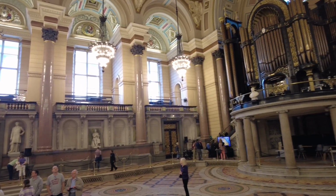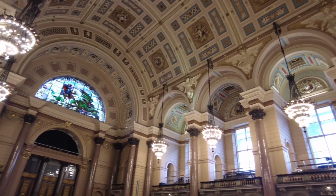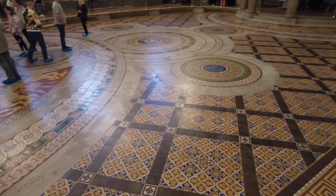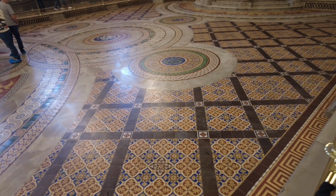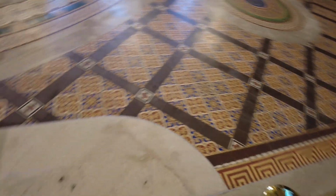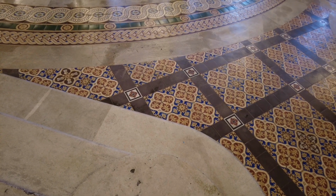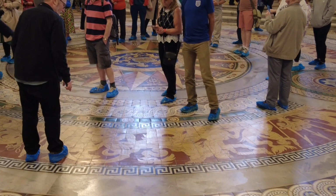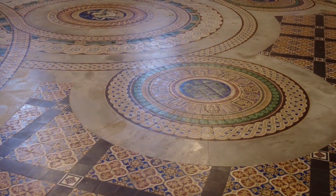I'm going to change over to my camera because my camera can zoom in on some of the details. I've zoomed in a bit, but you can't really see anything. Sorry about that.